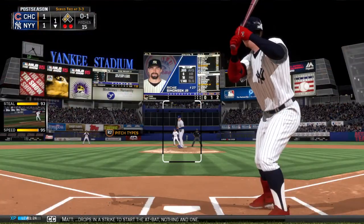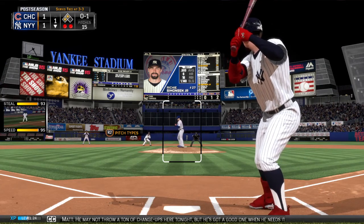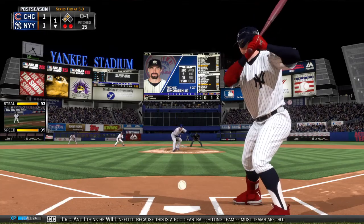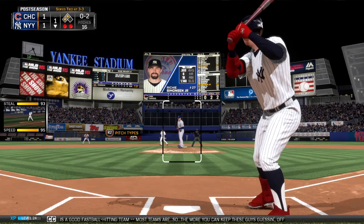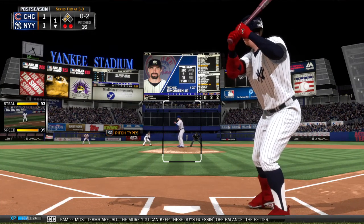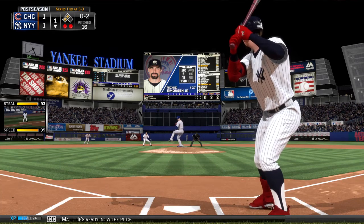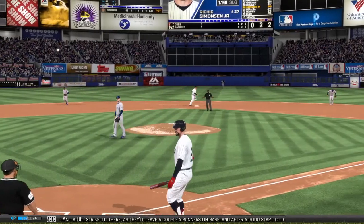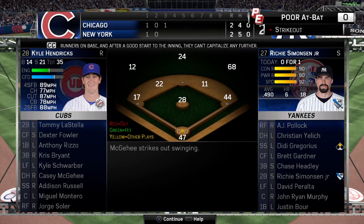Drops in a strike to start the at-bat, 0-1. He may not throw a ton of change-ups here tonight, but he's got a good one when he needs it. And I think he will need it because this is a good fastball-hitting team. Most teams are, so the more you can keep these guys guessing and off balance, the better. He's ready. Now the pitch. And a big strikeout there, as they'll leave a couple of runners on base, and after a good start to the inning, they can't capitalize any further.